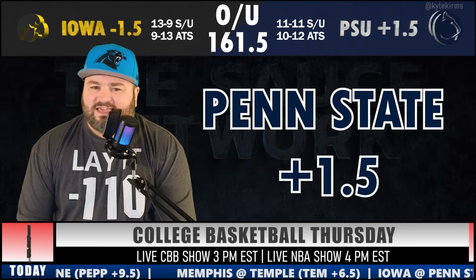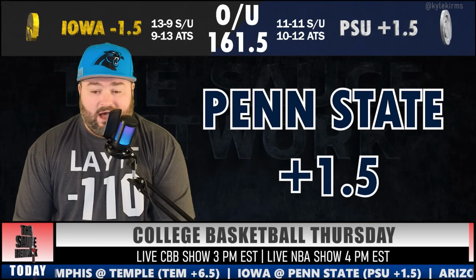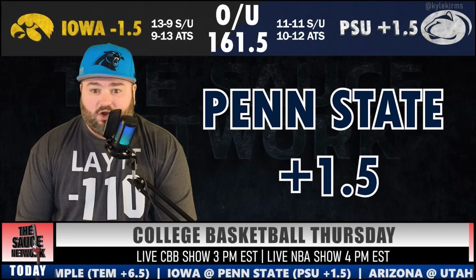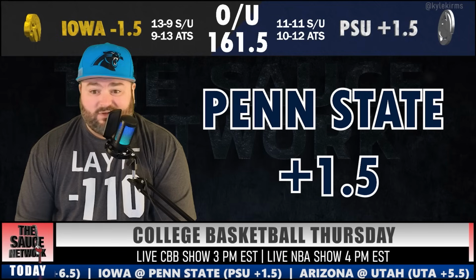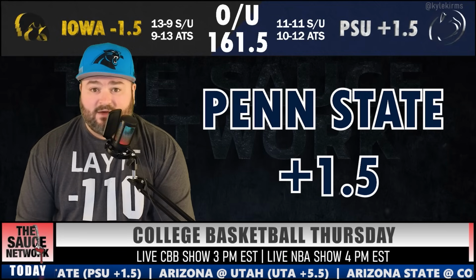As far as betting this game, I can definitely see the angle. I can see why some people are taking Iowa in this spot. But to me, you got a defense that's struggling, going on the road against the Penn State offense that's going to be attacking the basket. I'm taking the home team, man. Penn State plus 1.5.